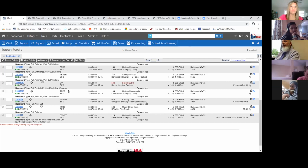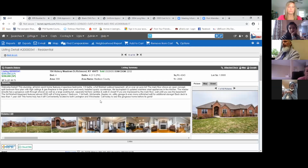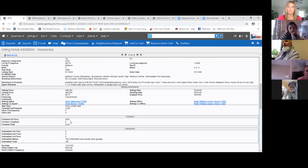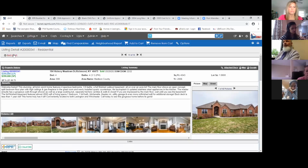I've got another 4,300 square foot home. And again, I'm looking, does it have photos? Yes, it does. Does it have the square footage? No, it doesn't. Well, this really doesn't do me a lot of good because I don't know where that other square footage is. So I'm probably going to shy away from using this house.